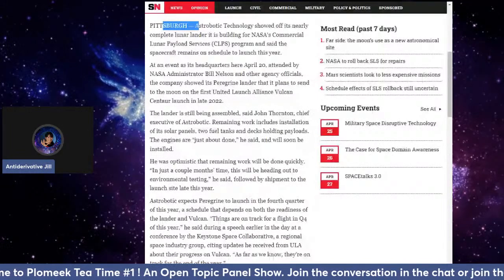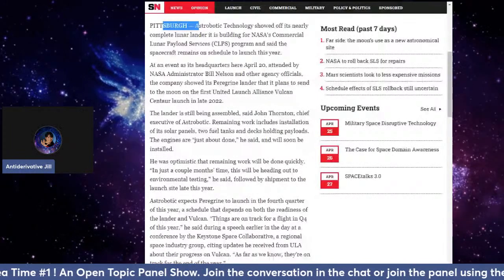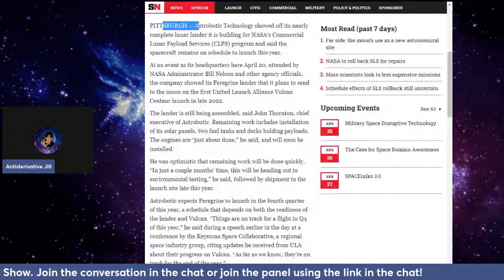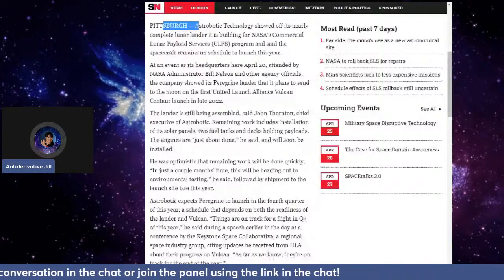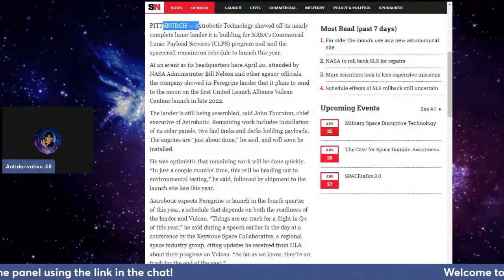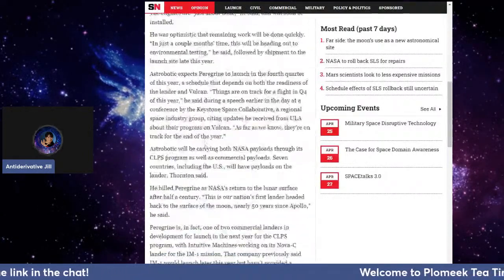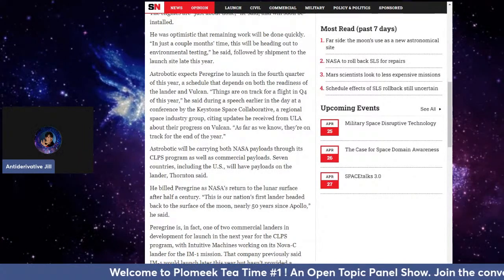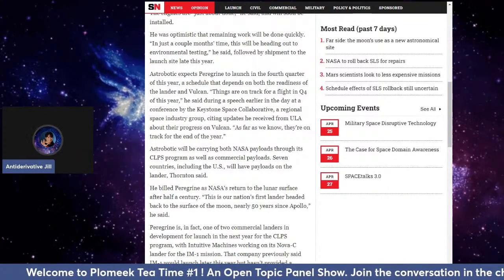In just a couple of months' time, this will be heading out to environmental testing, he said, following a shipment to the launch site late last year. Still, I don't know what the experiment is about or what they're actually sending there. So, okay, they're building it. That's all we know. Astrobotic expects Peregrine to launch in the fourth quarter of this year, a schedule that depends on both the readiness of the lander and Vulcan.